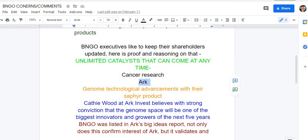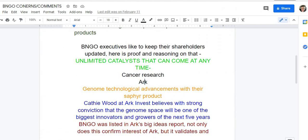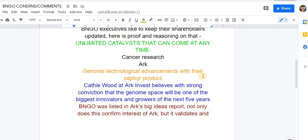ARK, y'all already know there's a chance for ARK investing. We're not going to get into that too much right now, but as we said, they believe the genomic space is going to do very well in the next couple of years and in the future. Genome technological advancements with their Sapphire product. There's going to be a ton of advancements with their Sapphire product. There already has been, but the sky's the limit essentially with a product such as their Sapphire system.